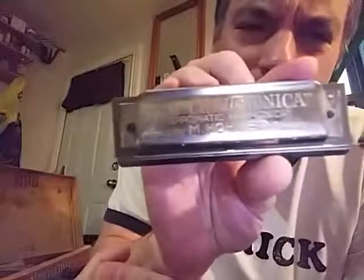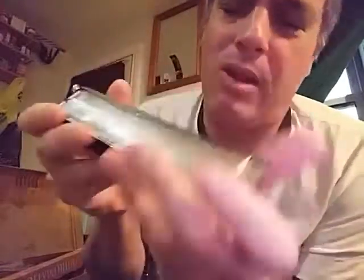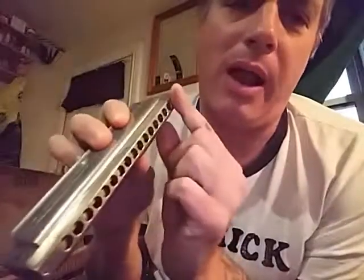A chromonica. I have a couple of these. I have another one somewhere. I don't know where it is, but it's just a little 10-hole chromatic. Totally good, totally playable. Much like this is the one I use on stage. It's a 16-hole, except it has a lower octave and a couple higher notes too.